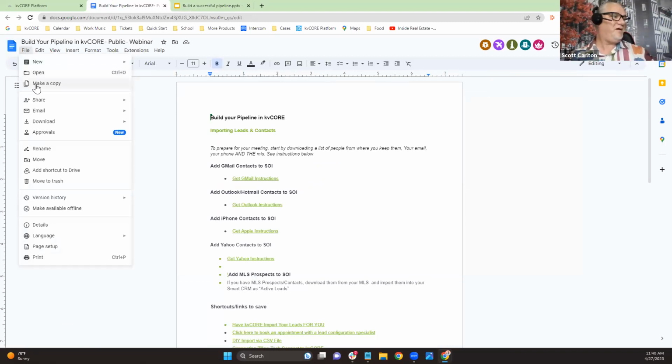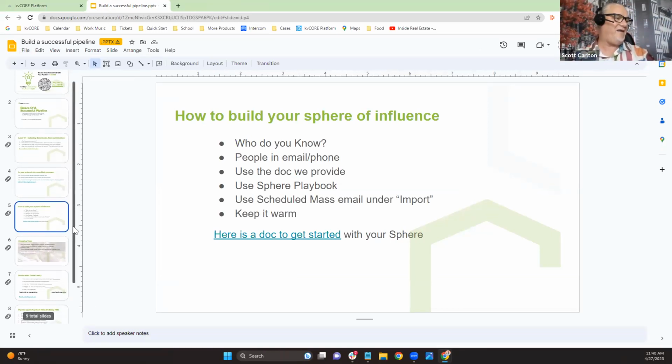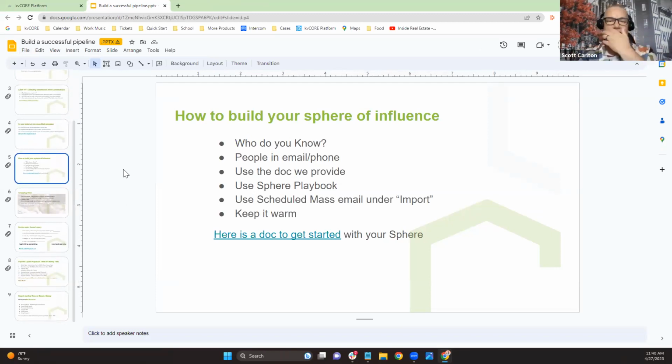And then either make a copy or File, download. If you want it in Word, you can download it. All right. So this document will give you links that will help you get people downloaded that you can bring into the program. So I wanted everybody to have that and get a hold of it.